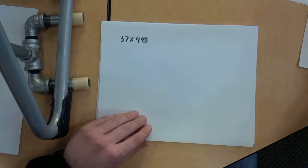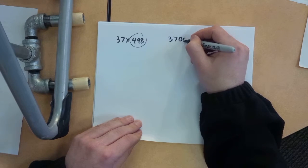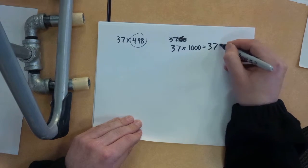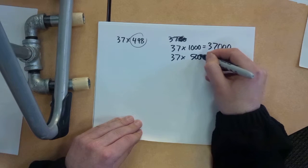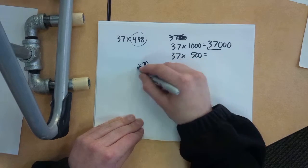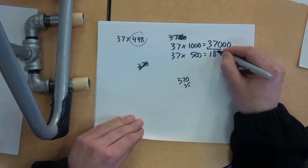I'm going to show one more here. Now this one I recognize is also close to 500. That's beautiful. Right on. 37 times 1,000 here is going to be 37,000, and that tells us that 37 times half of that is going to be half of that. So that's going to be, why did I pick such a goofy number? 37,000, why am I writing that? 37,000, that's going to be 18,500.